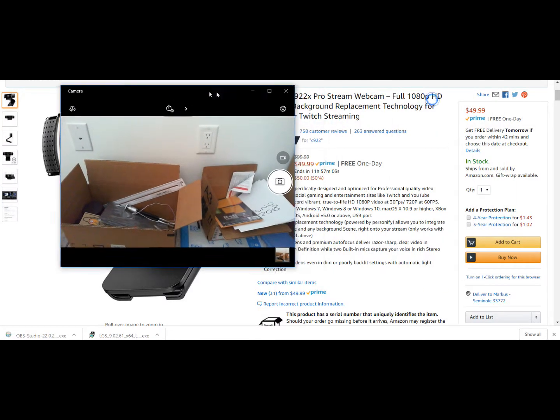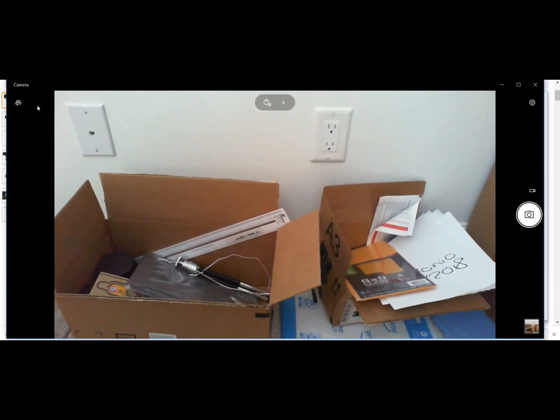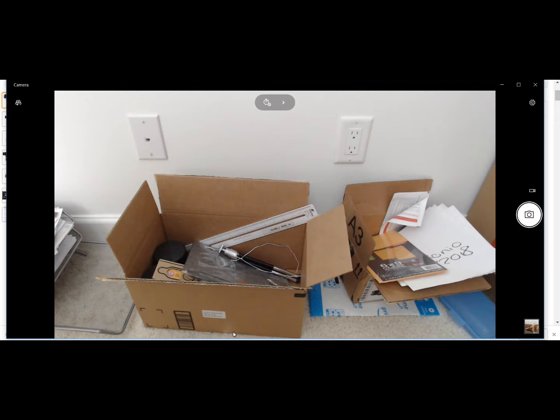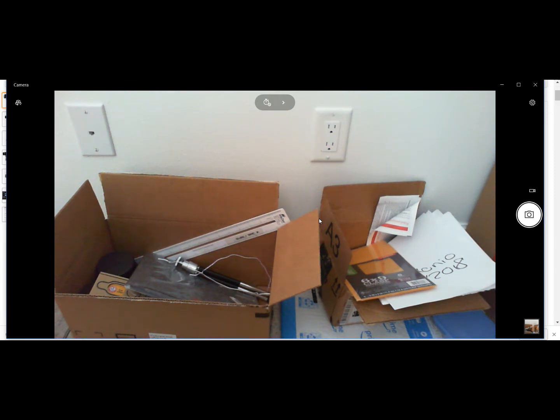Unfortunately, I'm trying to show this in window mode, but I cannot move my recording camera around. So this is how it looks, the camera from Microsoft. Here you have an icon where you can switch between cameras. So I'm on the Logitech 922, and you can see it has quite a wide angle. Here we have the Microsoft HD-3000. This is a little bit darker, not so sharp, and it does not have such a wide angle.